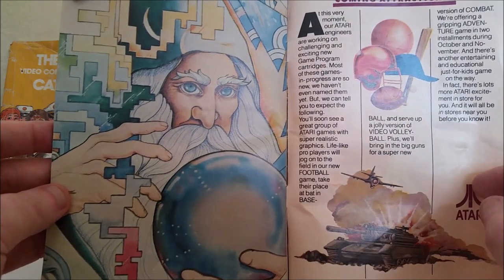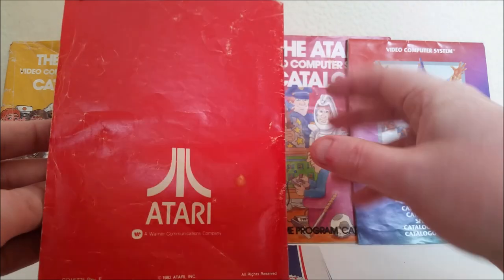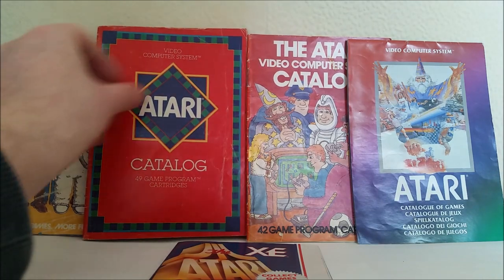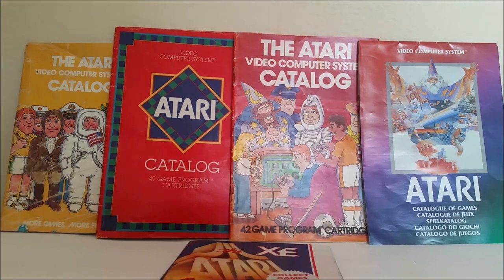Nice to see them. And coming challenges, mentioning that there's more games coming soon. So that was pretty straightforward. It adds a few more games off the last one, with stuff like Pac-Man making an appearance, and Star Raiders and Defender and stuff like that.